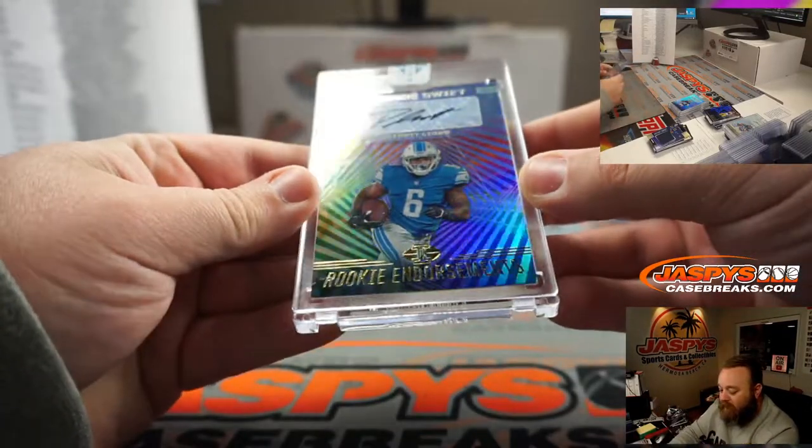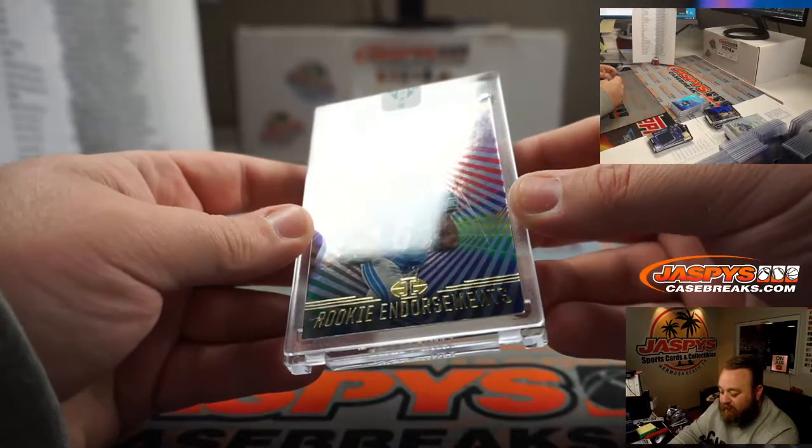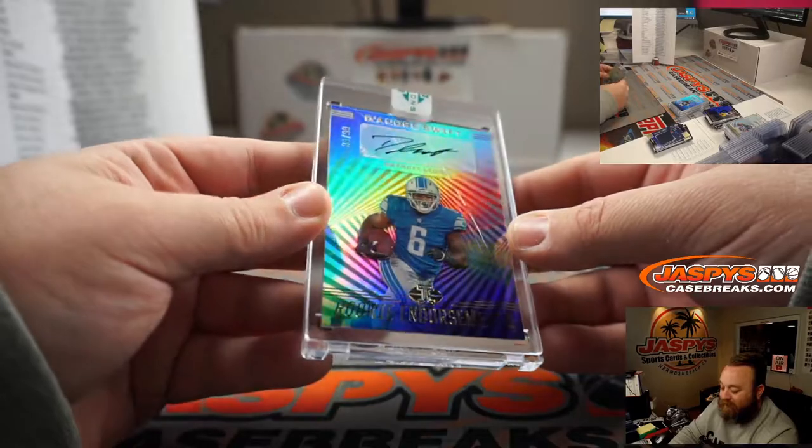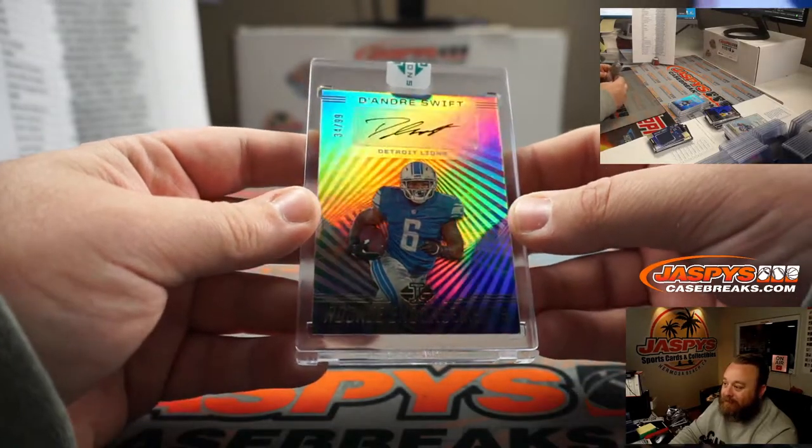If one was good, two is better. DeAndre Swift, 34 out of 99. The other one was out of 75. AJ Anderson. There you go, man.